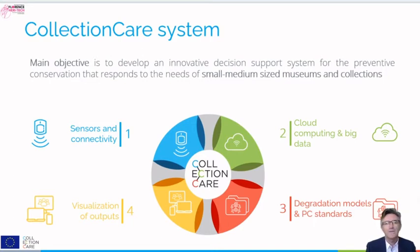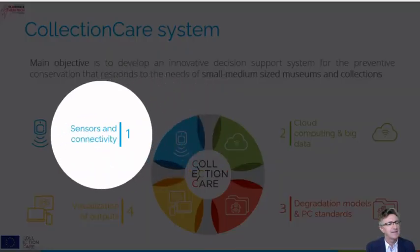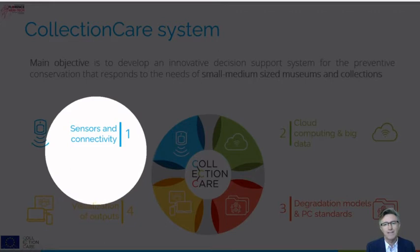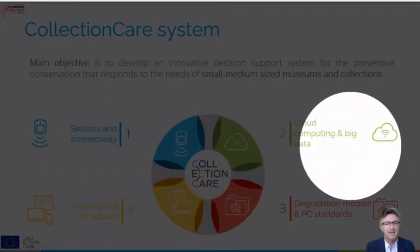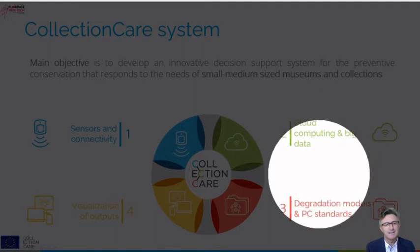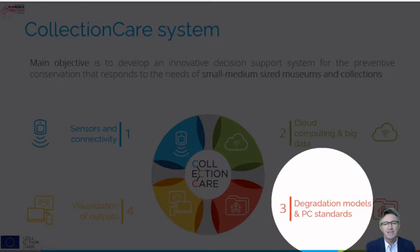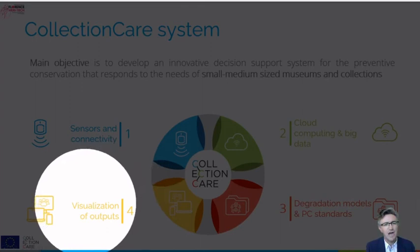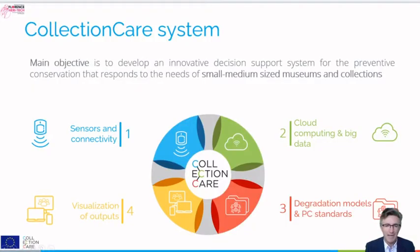To do so, the system will integrate the latest technological advances in sensor nodes and wireless communications, cloud computing infrastructure and big data analysis, material degradation models and normative standards for preventive conservation, and finally, a user-friendly output. All this in order to obtain data and analyze it to suggest appropriate conservation guidelines for museums' collections.